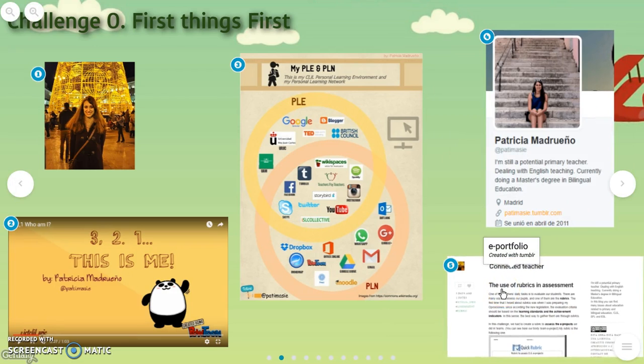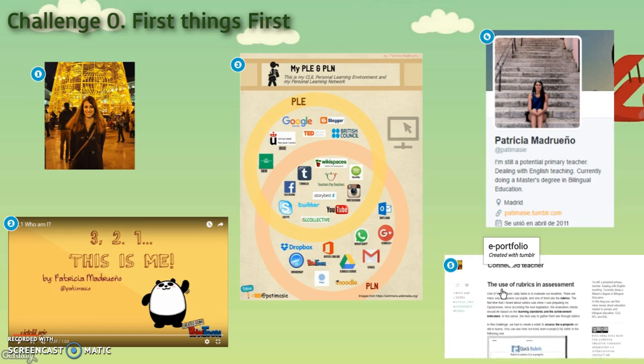The last task in this challenge was to create a blog to disseminate all the contents we were learning through the subject, making a deep reflection on the tools and the experience we lived. At the beginning, it was a bit difficult to deeply reflect on all these aspects, but I think I've been improving my posts.